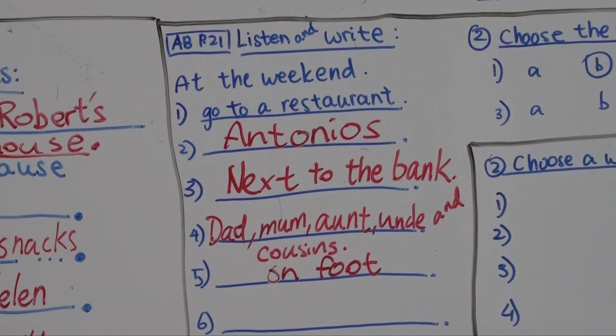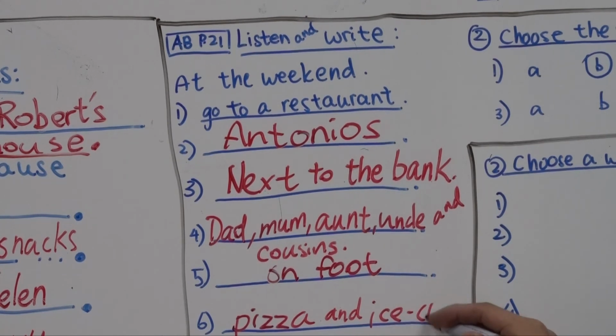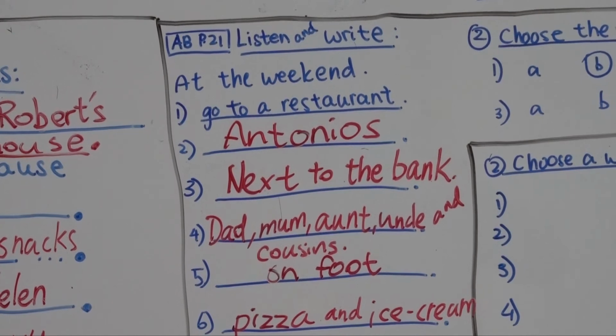Pizza and ice cream. How do we spell pizza? P-I-Z-Z-A. Pizza and ice cream. Again, ice, right? Ice hyphen cream. Ice cream. I-C-E-C-R-E-A-M. Ice cream. Pizza and ice cream.